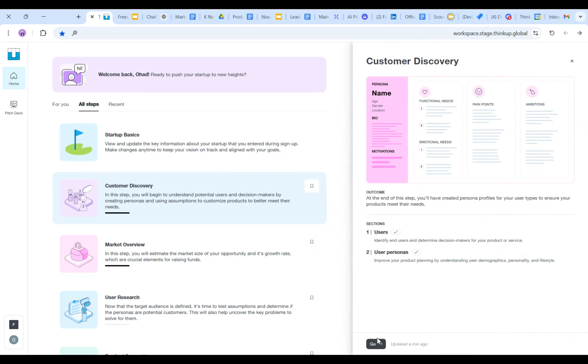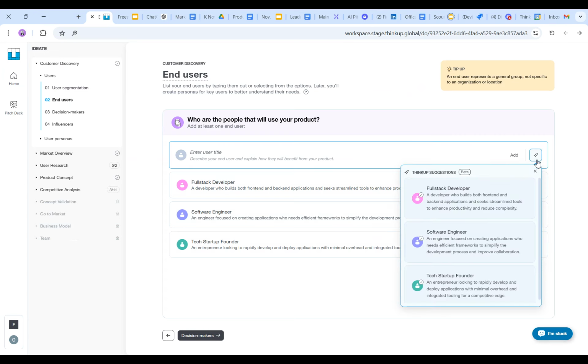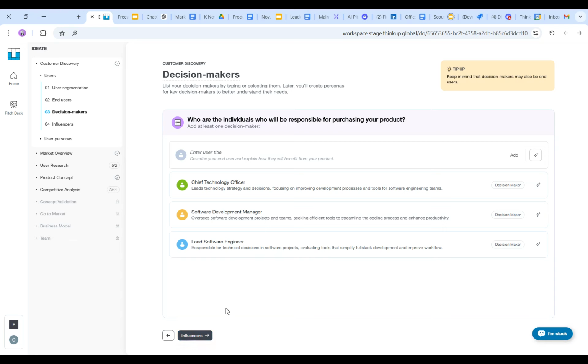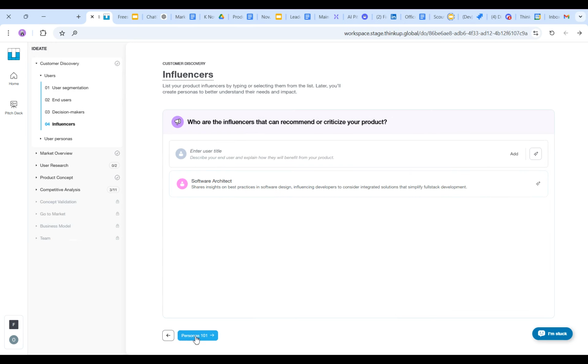We'll try to identify the end users and create personas. So the platform makes some suggestions about the end user: the full stack developer, the software engineer, etc. The decision maker could be the CTO, software development manager, and lead software engineer. Okay, the same personas, but on a higher managerial level. Another persona who can influence the decision making of buying this product is a software architect.